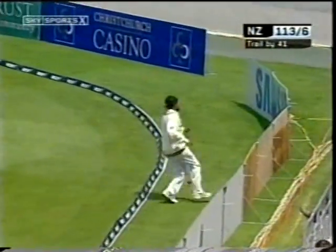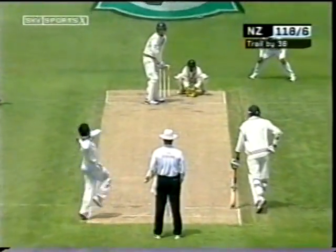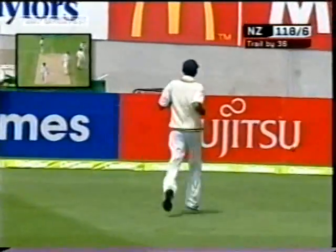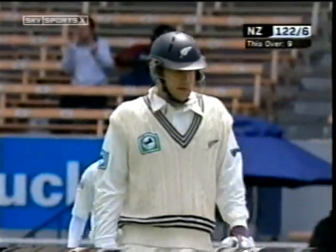Oh, good shot. First real shot of authority for some time by Captain Stephen Fleming. Oh, that one's off the edge. May run away for 4. It will. A little bit fluky, a little bit risky, but New Zealand will take those runs right now.